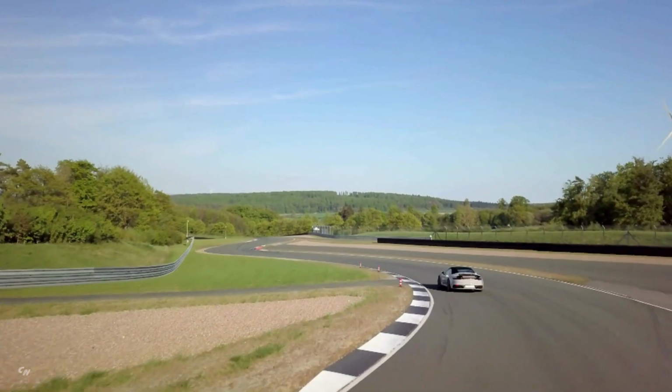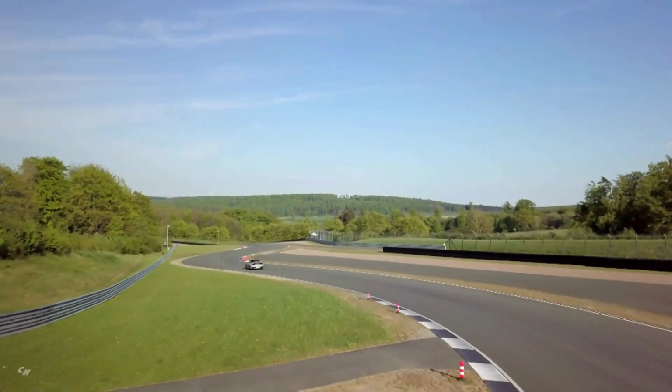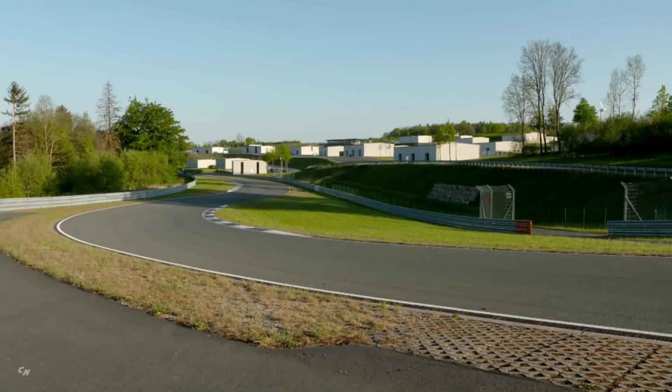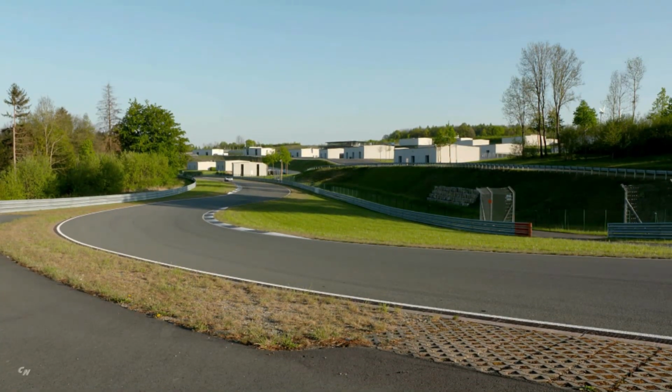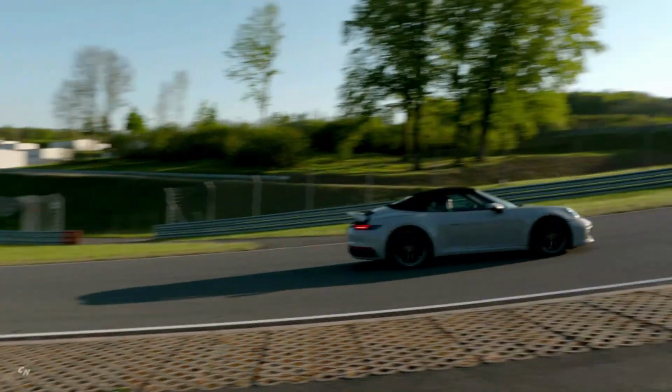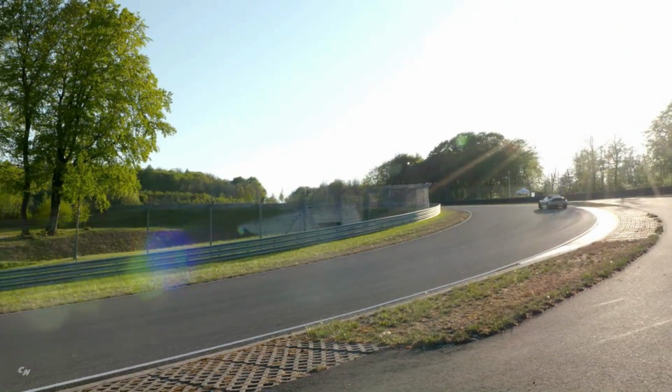The choice of additional decorative stitching, optionally in a contrasting color, is new. The steering wheel is also offered with a contrasting stitching. The leather interior is available in black, slate gray, graphite blue or Bordeaux red.